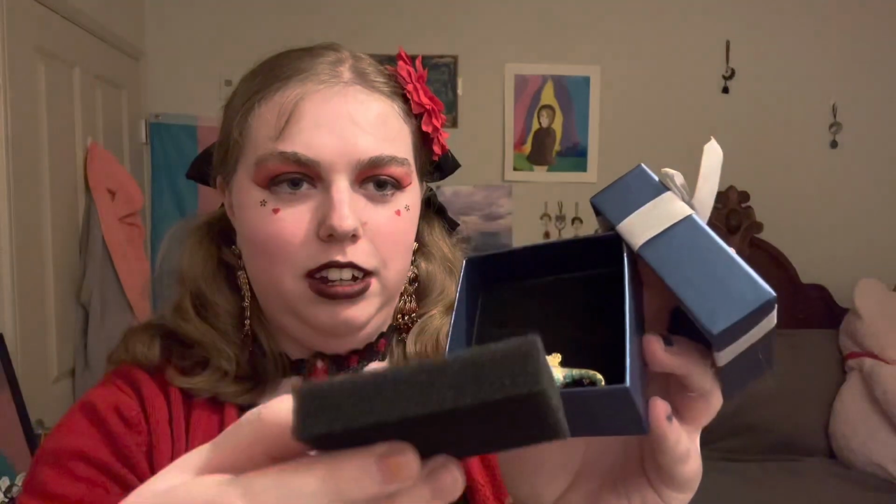in them. This one is from Kate, and they sent in a very lovely little box. Look at how pretty that one is. And they said on their note that it's a green dinosaur brooch. So that's very neat. Let's see if it's actually in here. Oh, there's always foam at the top. Okay, how about the reveal?